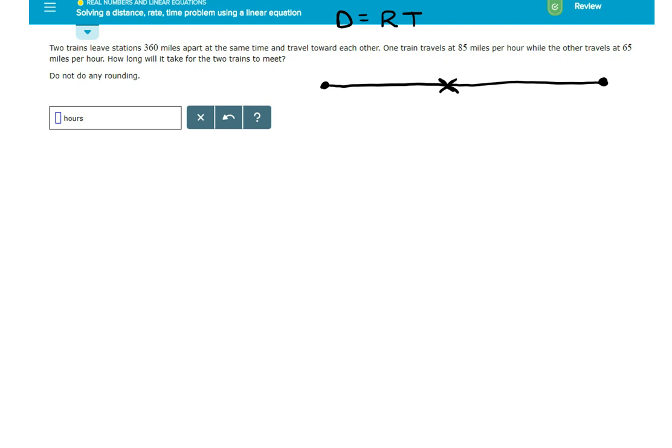All right. Now, they tell us that they are 360 miles apart. So from here to here, that's 360 miles. Now, the question is, how long will it take for the two trains to meet? Okay. I have no idea how long it's going to take them to meet from my picture.